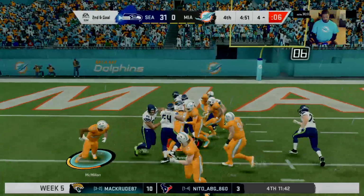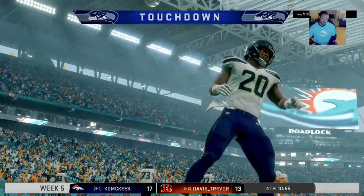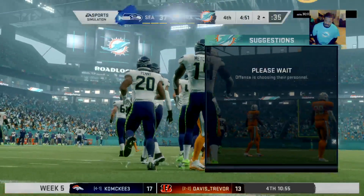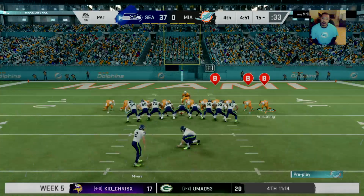Now it's Penny. I tried to come inside on him, into the end zone. Good shit. Touchdown, Seahawks. Nah, look, hey, man. Get your stats, man. I deserve all that. All of it.